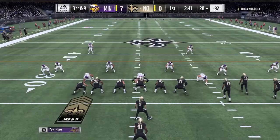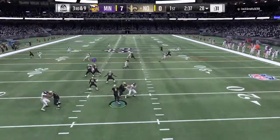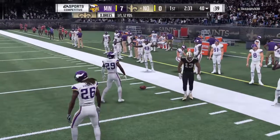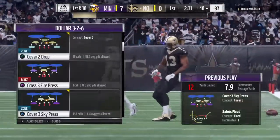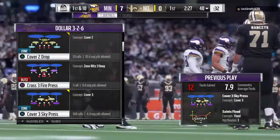Here we go. Shotgun now for Brees, throwing the out route, incomplete. That's Thomas, and he will have a first down here at about the 40. Brees on the hook up to Thomas for the New Orleans first.